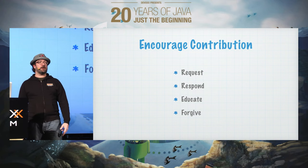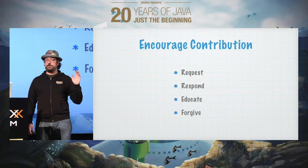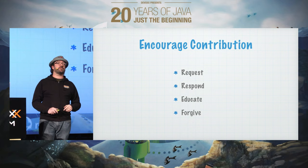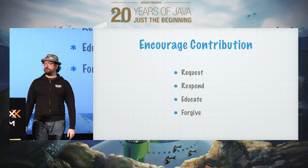And be forgiving. Understand that folks that are going to come into your project may not know how it works. They may be jerks themselves and have to learn how to unjerkify. They may be completely new to development. There may be folks that have not been doing this for too many years. So be forgiving, educate people, just be respectful, like you would want to be treated when you start out.